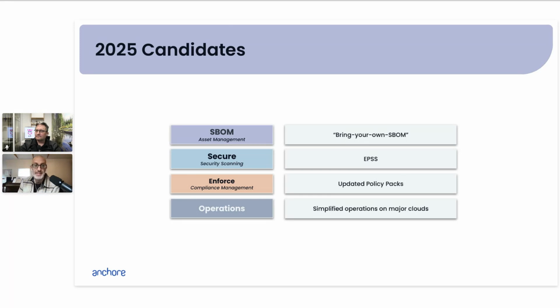Going down to the bottom of the list, we are working on, in the spirit of the hosted feed service, more operational simplification, in particular for customers looking to deploy a shrink-wrapped, ready-to-go, almost appliance-like experience on public clouds. We're working on a set of simplified operation packaging for Anchore Enterprise 2.